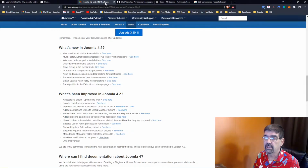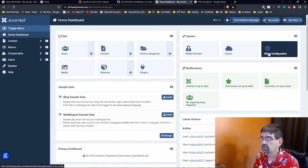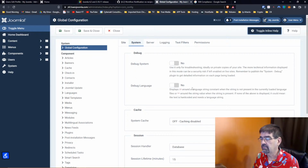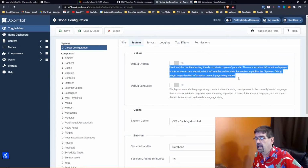And what I have seen in the back end too that's working really nicely is this. Let's go to global configuration, yes, up here, toggle inline help. This is really nice too, and this is a big feature. The reason this inline help is toggled now is because this is not accessibility compatible.